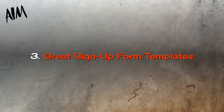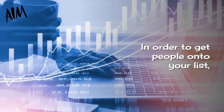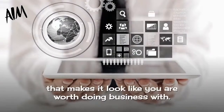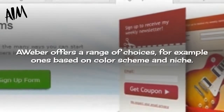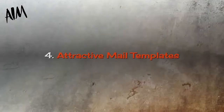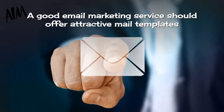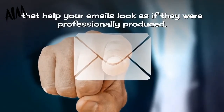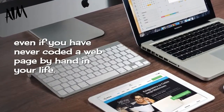Great sign-up form templates. These days, email marketing is pretty competitive. In order to get people onto your list, you need to have an attractive sign-up form that makes it look like you are worth doing business with. AWeber offers a range of choices, for example ones based on color scheme and niche. Attractive mail templates. A good email marketing service should offer attractive mail templates that help your emails look as if they were professionally produced, even if you have never coded a web page by hand in your life.